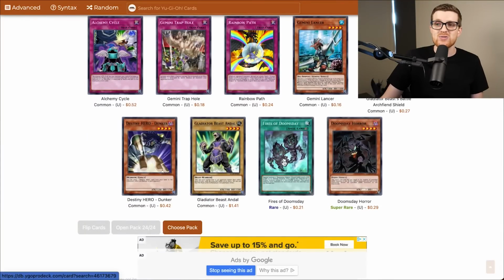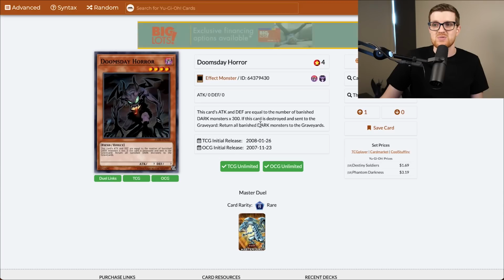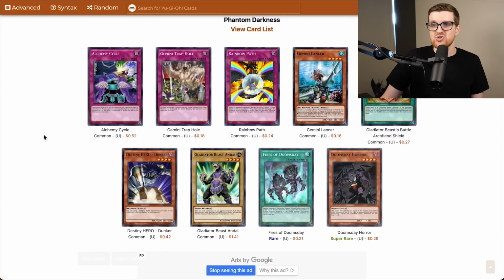God, we got 2 Fires of Doomsday. 2 Doomsday Horror is not very good. I think you need multiple of this card for it to be good. Anyway, let's go ahead and quickly check it out. It says, attack and defense are equal to the number of banished darks times 3. If this card is destroyed and sent to the grave, return all banished darks to the grave. This card's actually completely different than what I thought it was, but not too great.